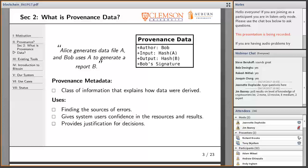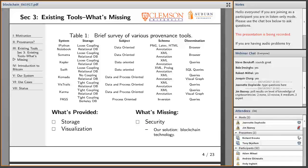So that's provenance, and there are a number of provenance systems that exist. Here we've got a brief survey of a number of the more common systems that are in use, and the different schemas that they take. A lot of them take annotations in XML, a lot of them look just at data, or can look at data and how the data was produced. A lot of times you can use SQL queries or browsers with visualizations to go through them. What they're dealing with now is different ways of storing the data, visualizing the data, and exploring the data.